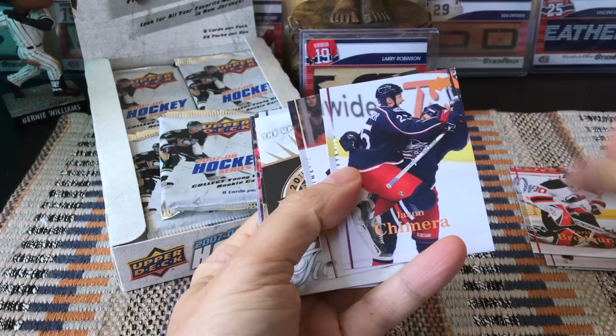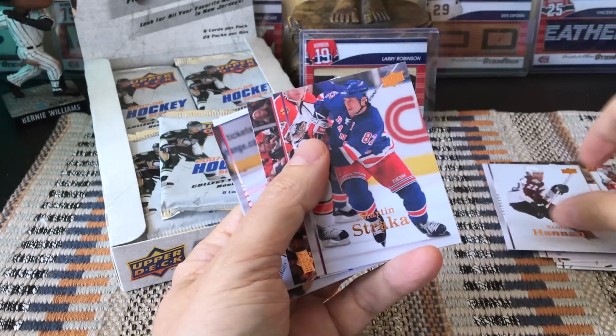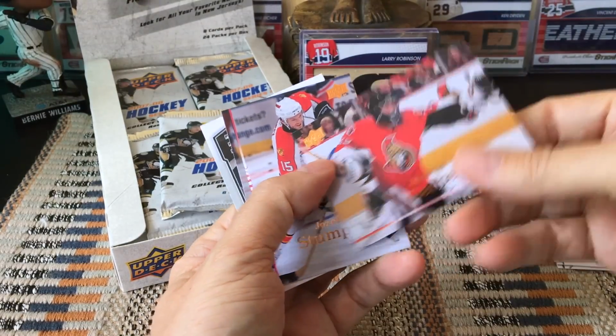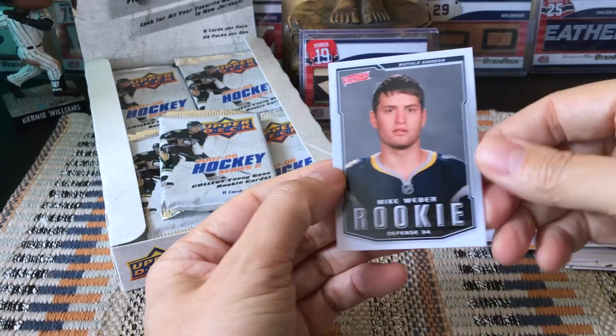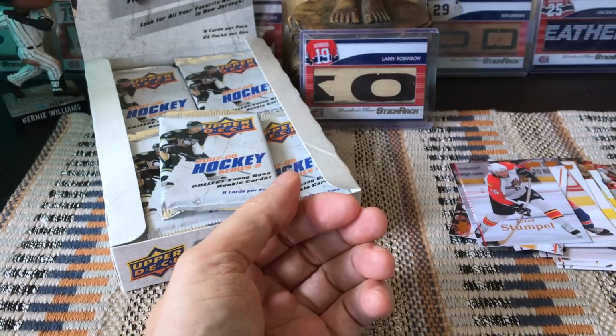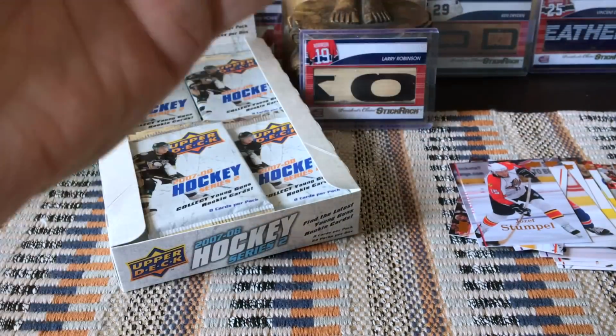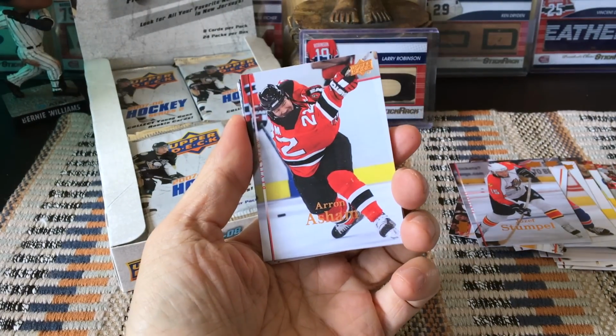Marty Brodeur, Chimera, Malkin, Boom, Blank, Straka, Gerber, Stumpel. And here's our first rookie, and it would be of Mike Weber. And this would be a Victory low-end update rookie. Should I put it aside or should I do it? I'll do it. Let's do it.